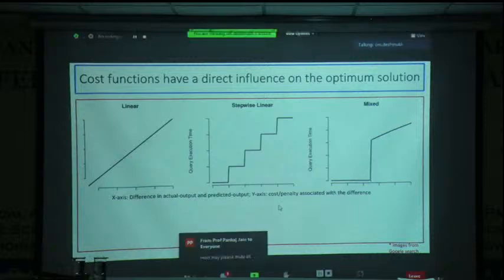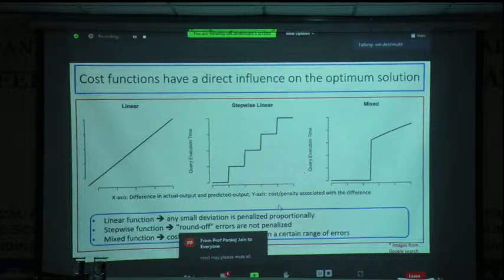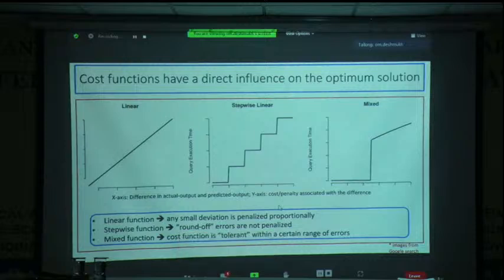Now, the reason this kind of difference in the cost functions becomes important is that a lot of the time you will have rounding off errors. A lot of the time you will have genuine confusions between two human experts who are looking at a particular problem. For example, Professor Jain and Professor Singh, if both of them are evaluating the same paper, and if one of them says 42 is good enough to be passed, and the other professor says, no, 45 is good enough to be passed. Rather than distinguishing between 42 and 45, which is what would happen if you had a linear cost function, a mixed cost function will say anything that is plus or minus three of two experts is okay to be accepted.